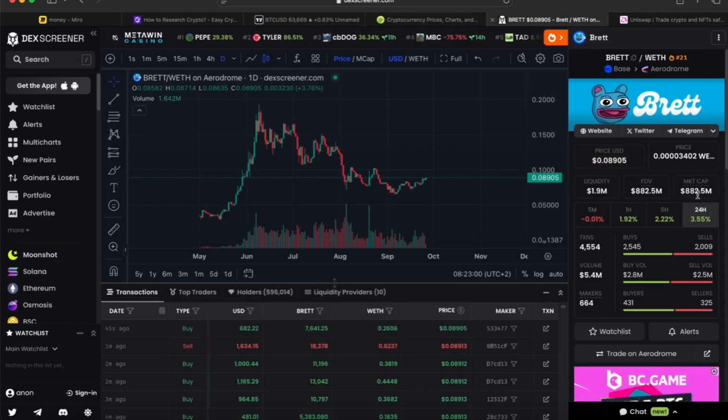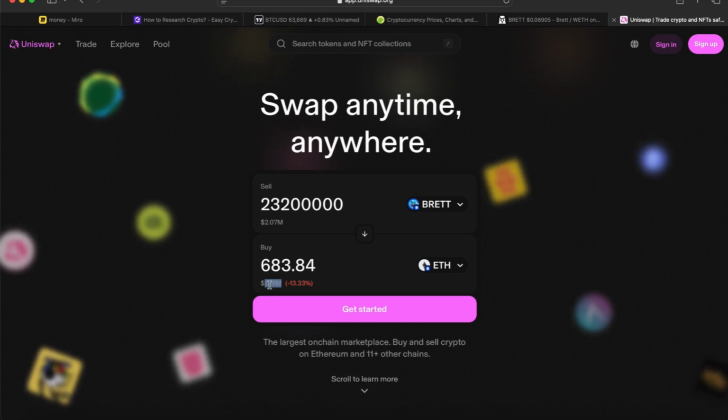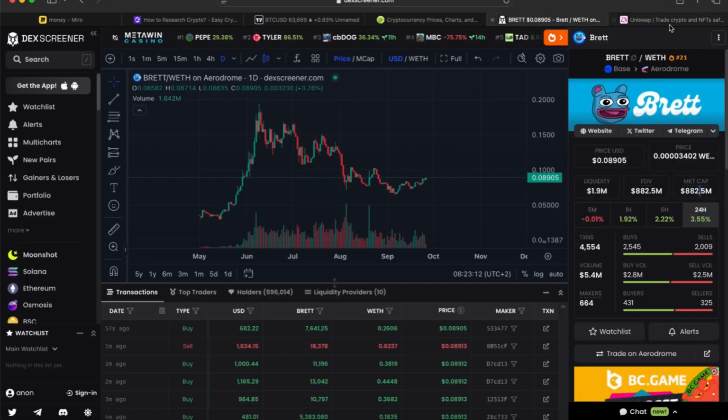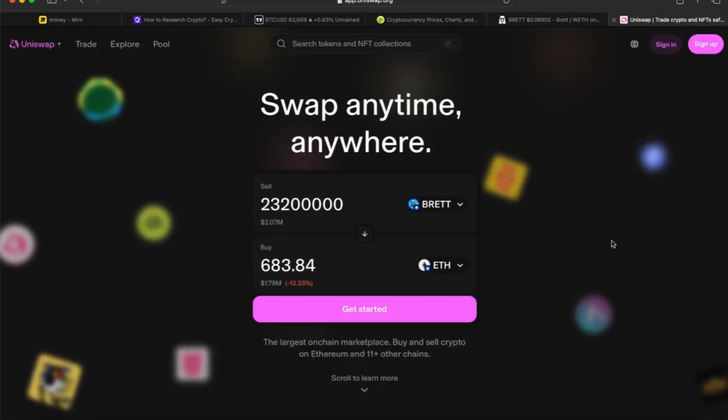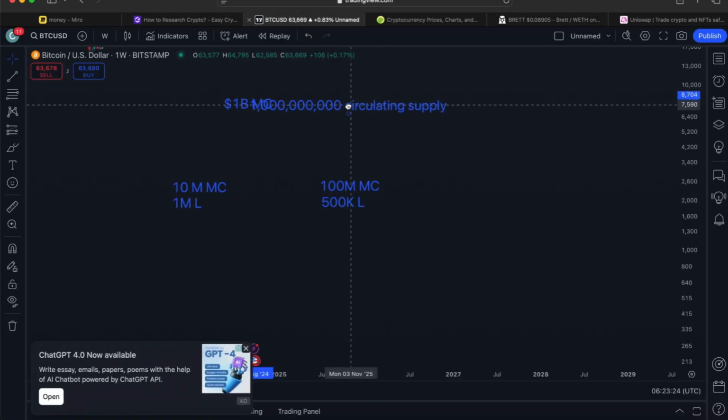So who cares what the market cap of Brett is when you literally can get out more than $1 million without losing money, even 800k without losing money. If you take 900k, you lose like 50 grand because that's the liquidity. And people brag on social media, like, yeah, I made 2 million on Brett. Good luck selling, boy. You're just lying to people that have no idea how liquidity functions. So keep this lesson in mind. This is very, very important.